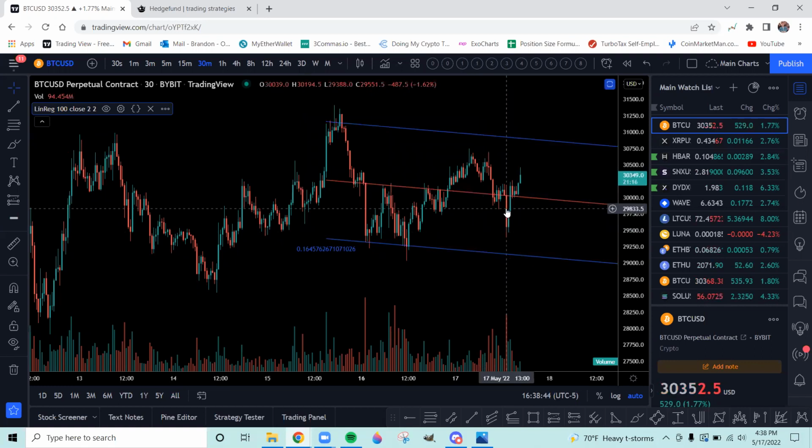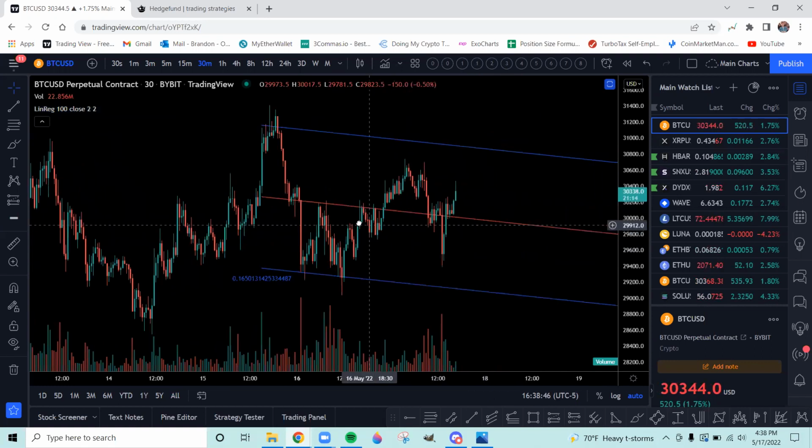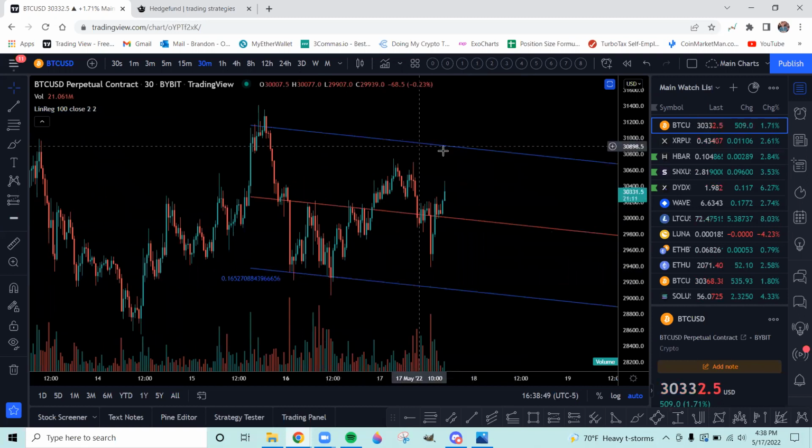And the buy zone is at the bottom, right? This is typically like your buy zone. And then the sell zone is the upper line here. And the middle line also acts as support resistance too.